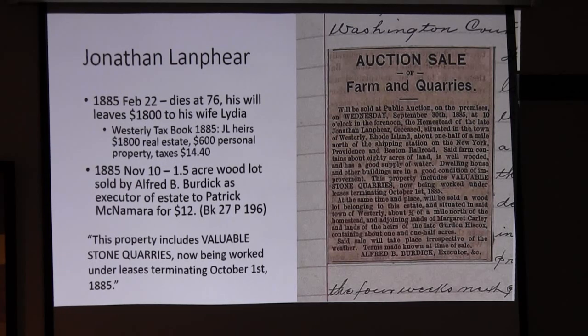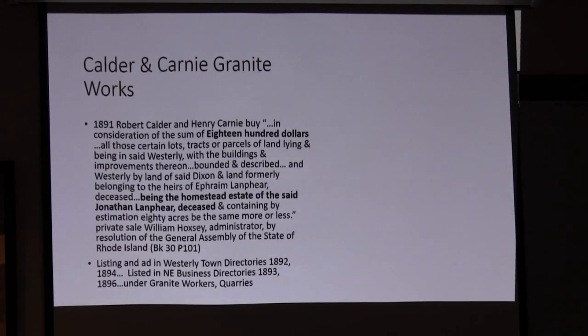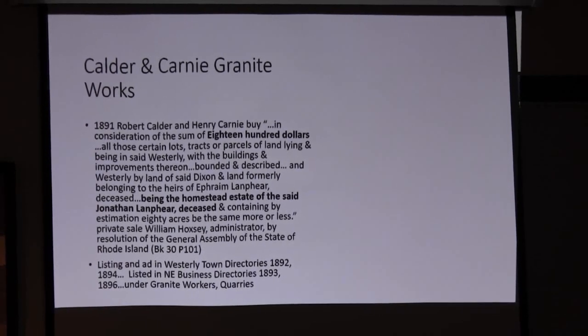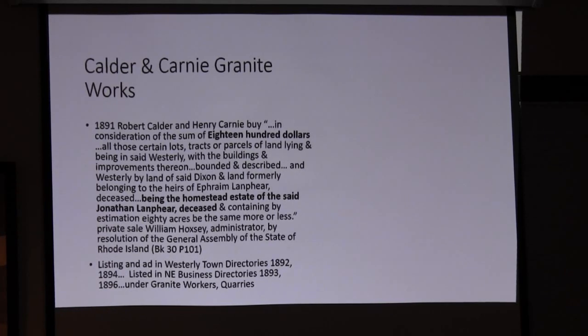I don't know why only the 1.5 acre woodlot sold, but it was a key to learning that there were actually quarries, not just the farm, on the 80 acre Jonathan Lamphere homestead that Robert Calder and Henry Kearney purchased 6 years after the public auction for $1,800 in 1891. Note that the amount is the same that Jonathan Lamphere left his wife Lydia, so it seems likely to me that one goal was to get that much for the sale.